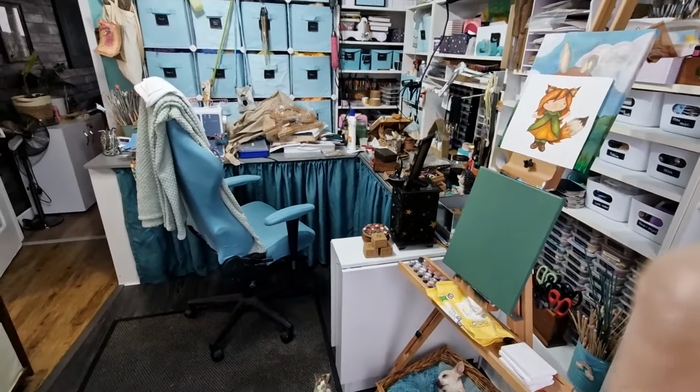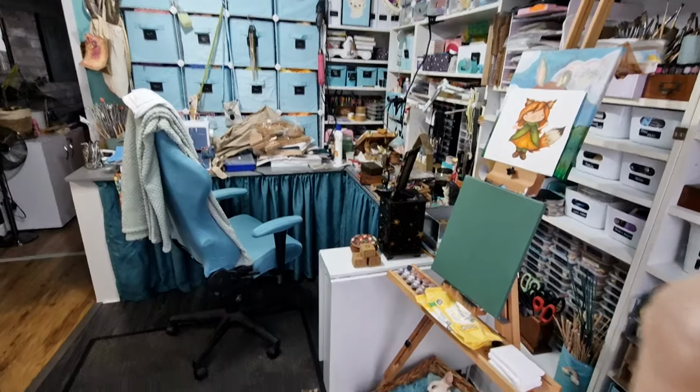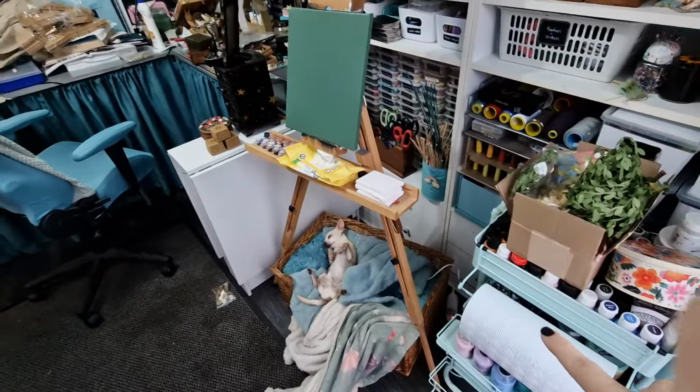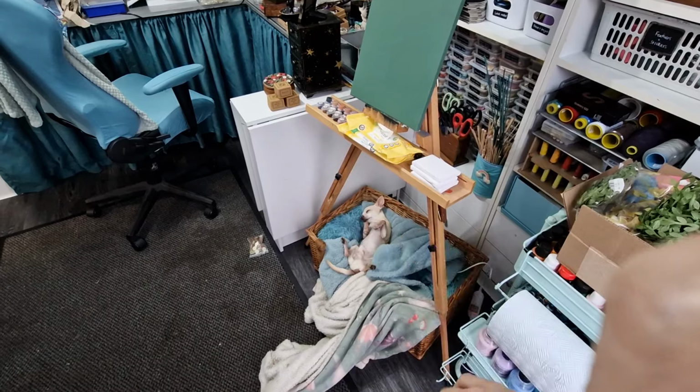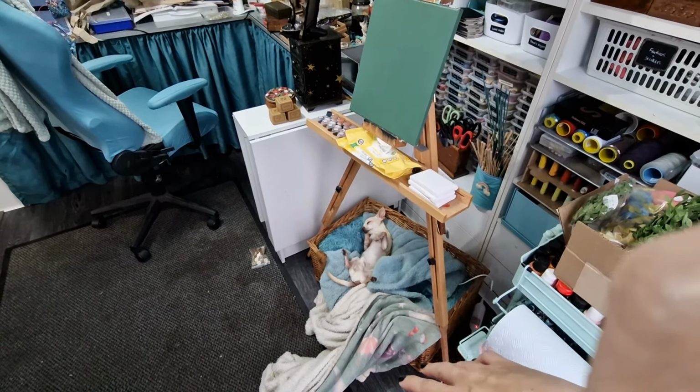What else? What else? An overview of my room. This room is a work in progress. All of this on the, oh, that is my dog. Ignore him. He's a little diva. He sleeps most of the time.